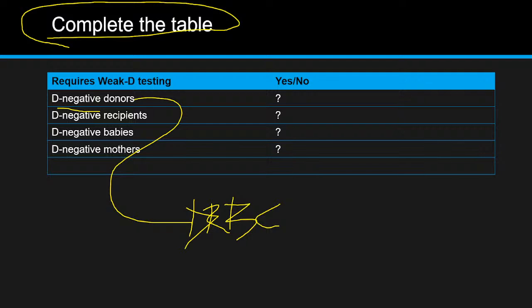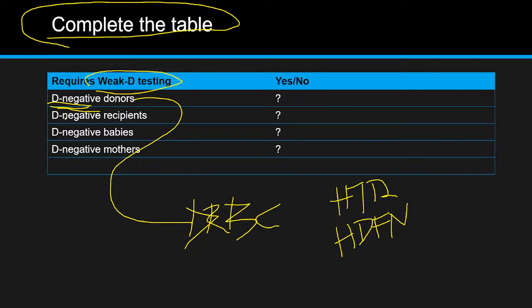Remember the importance of, we're going to come back to our previous slide. The importance of the RH antigens is that they are implicated in what? Hemolytic transfusion reactions, but most importantly, they are implicated in HDFN. So from that idea alone, do you think it's safe to give untested weak D negative donors? Do you think it's safe to give a patient donors that weren't tested for weak D? Do you think it's not? Do you think it's safe?